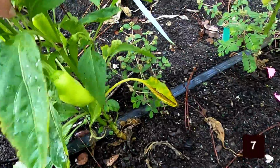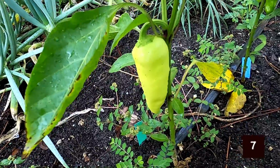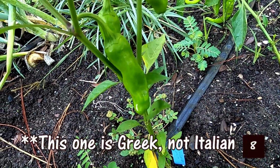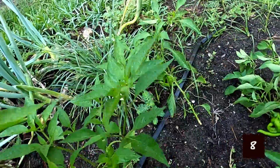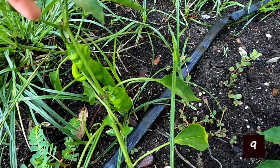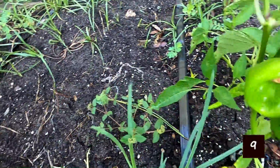Every plant is loading down. That one's just single, but look at how big it is. Over here we have the Jimmy Nardello. Oh, that looks like a pepperoncini. That's a Greek pepperoncini. I must have stuffed that one in, or seeds sometimes jump when you put them into trays. These are the Jimmy Nardellos. There you go. This one fell in the rain.